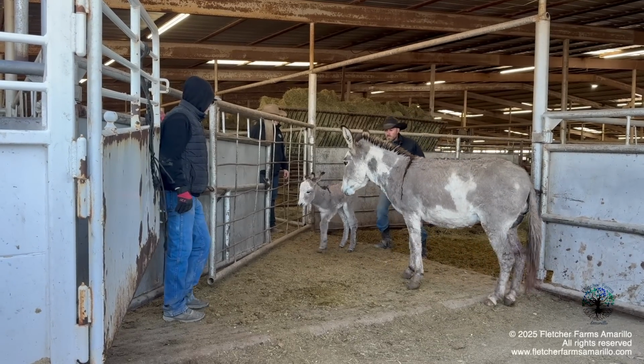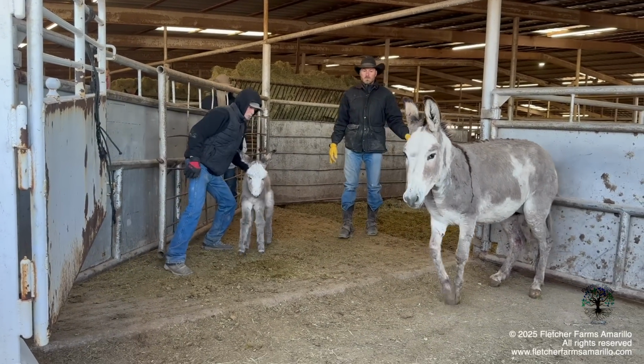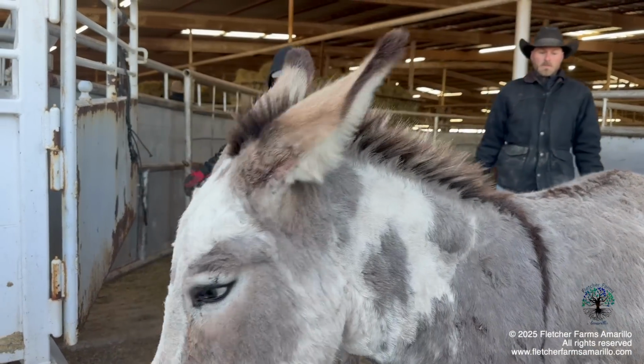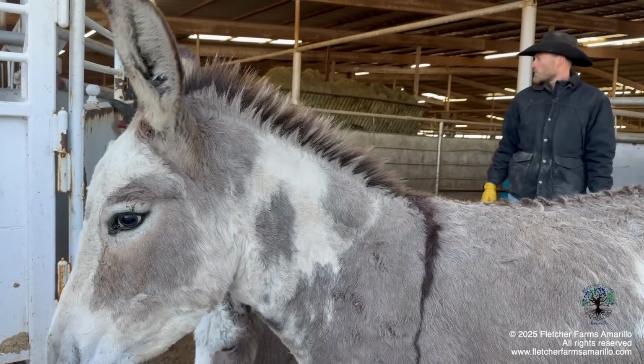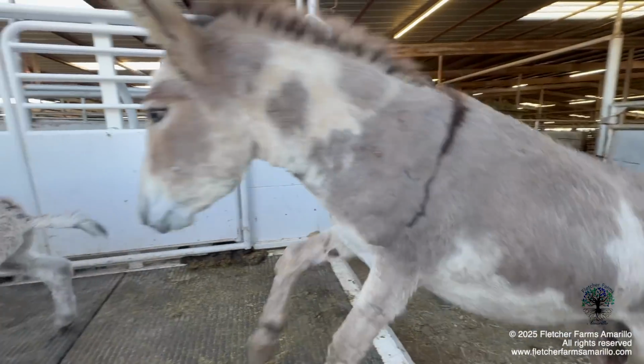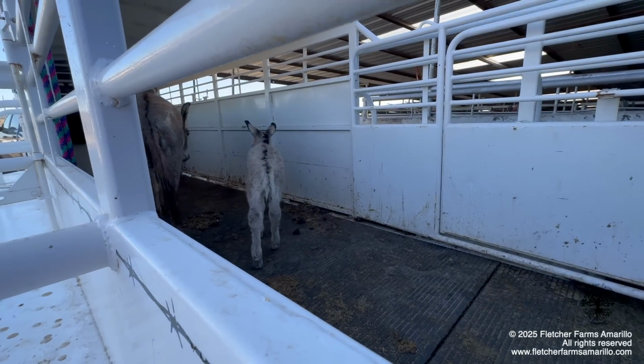The next day we rushed down to Bowie, Texas Livestock to pick these two up. It was very important to get the mom and the baby out of the livestock yard as they needed to have some medical attention and make sure that the baby was nursing and watched 24/7. There you go, Tony. There she goes. Watch out, little one. There you go.